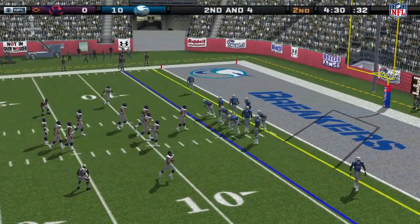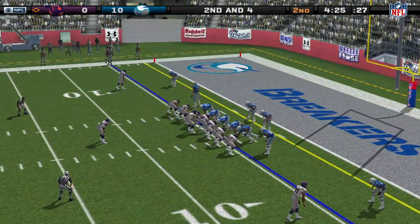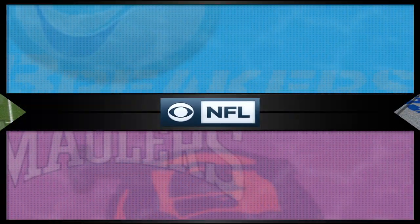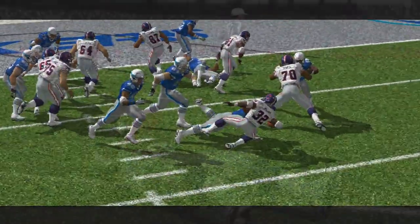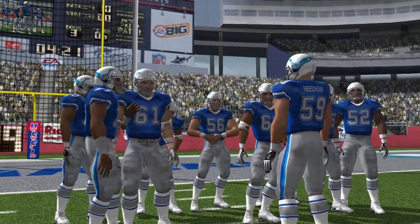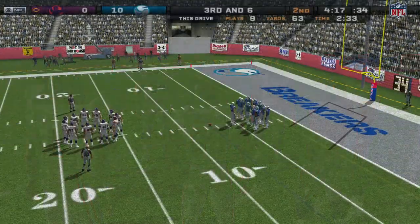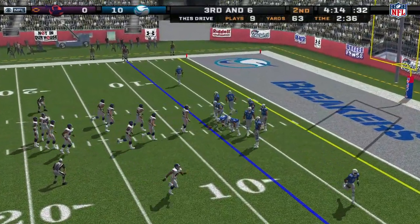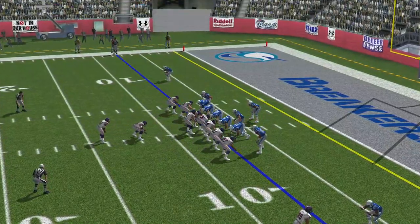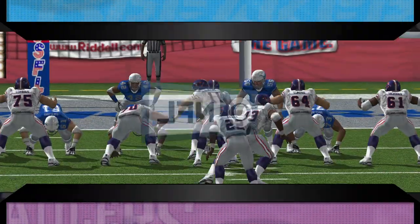Everything you got. Watch your eyes. Let's go now. Here we go. A little misdirection. Number 60 is there for the tackle. Be careful. Let's go, boys. Under two, with a counter play, Miller comes up to make the play at the seven.